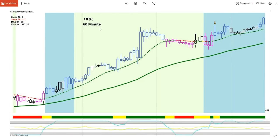Now here's the Qs on a 60-minute. And I actually like this chart even better. There's your long arrow, right there. There's the cross of the Laguerre, right above the 20 in the print. You can get in right here. You can take this trade all the way up here. This is a huge, huge move.